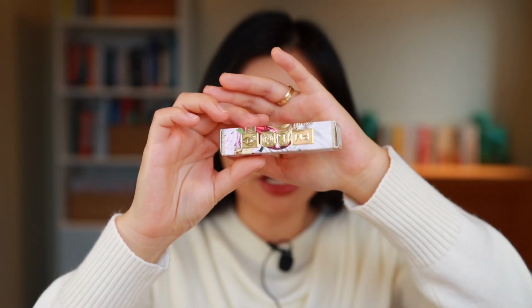So I have worn both of these a few times now. This is not going to be a first impressions, but I wanted to share with you guys my thoughts about the formulas and also demo them side by side. So if you, like me, are kind of curious about how these two formulations compare, then just stick around. So let's start off by talking about packaging.